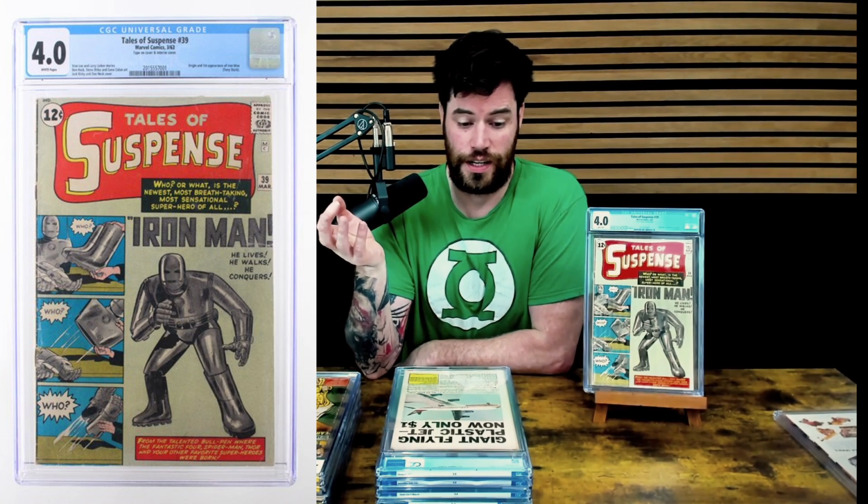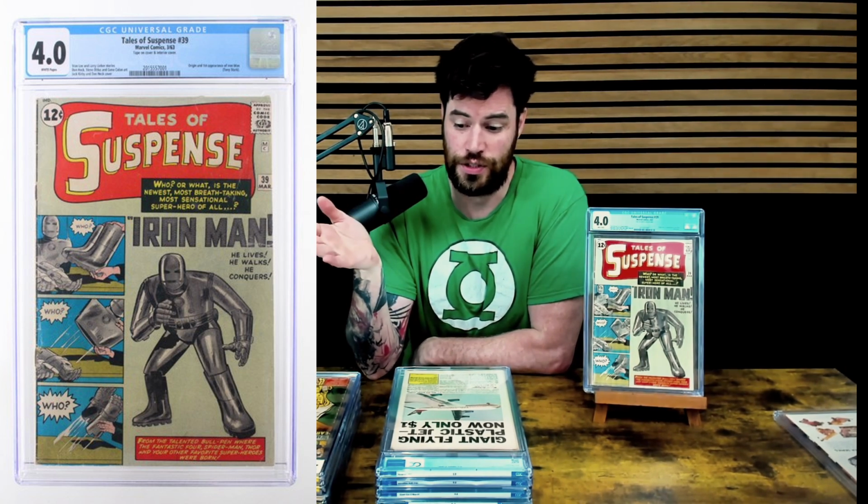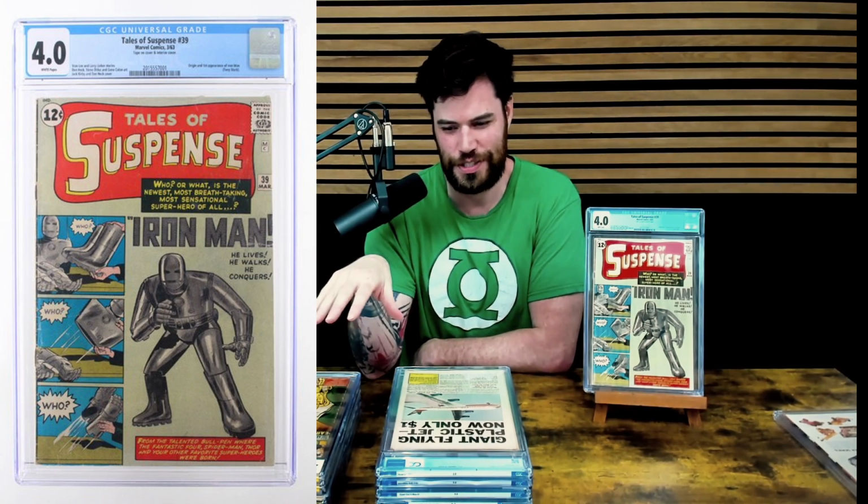Rumors is Robert Downey Jr. is coming back to the MCU. So they realize that they really screwed up, so they bring in the heavy hitters. Like, okay, Hugh Jackman, you're coming back in. Chris Evans, you're coming back in. Robert Downey Jr., you're coming back in. We need to save the MCU before it just gets any worse.